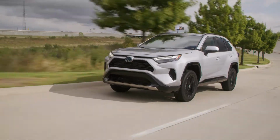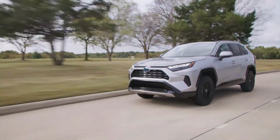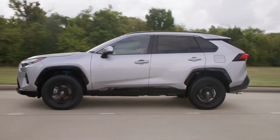The RAV4 earned class competitive fuel economy estimates from the EPA. The RAV4 lineup boasts an array of standard driver assists. Buyers also can add blind spot monitoring and rear cross-traffic alert, but those features cost extra on the base model.